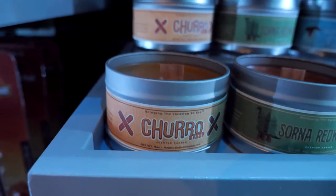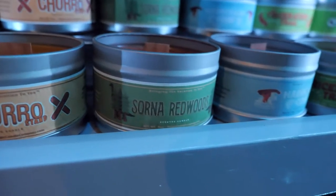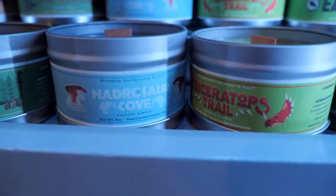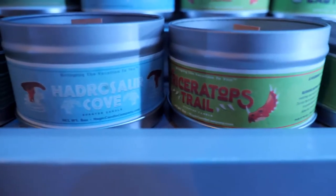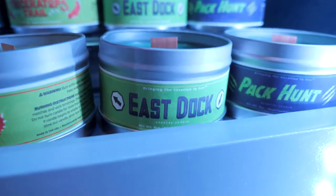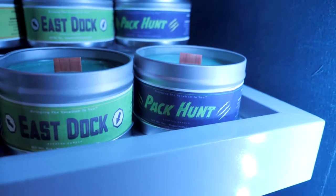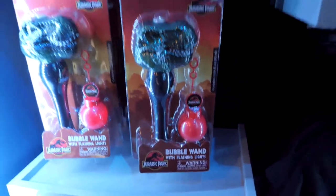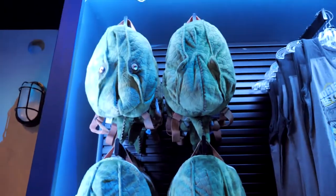So it looks like the Magic Candle Company made a bunch of custom scents for this event here. I wonder if it's gonna focus on that one. I'm not sure, but there's Triceratops Trail, the East Dock, and Pack Hunt. Ooh, that one sounds serious. Oh, what day wouldn't be complete without a Tyrannosaurus Rex bubble wand? Or backpack. What do we got here?